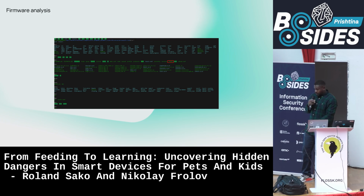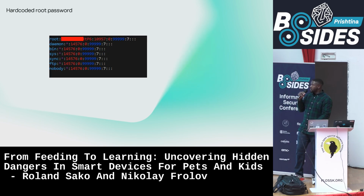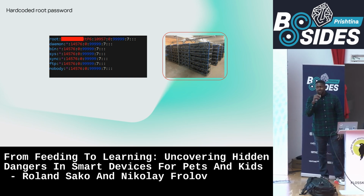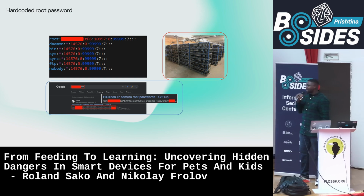I told you there was a telnet network server running. I didn't have the credentials, so automatically I go to the shadow file. I see the hash of the password. Next step, I try to crack it, so I set up my basement with... no, just kidding. I just googled the hash and I found it.